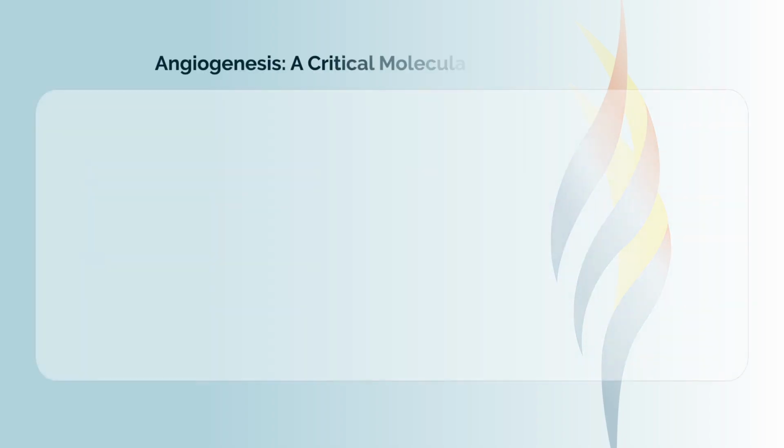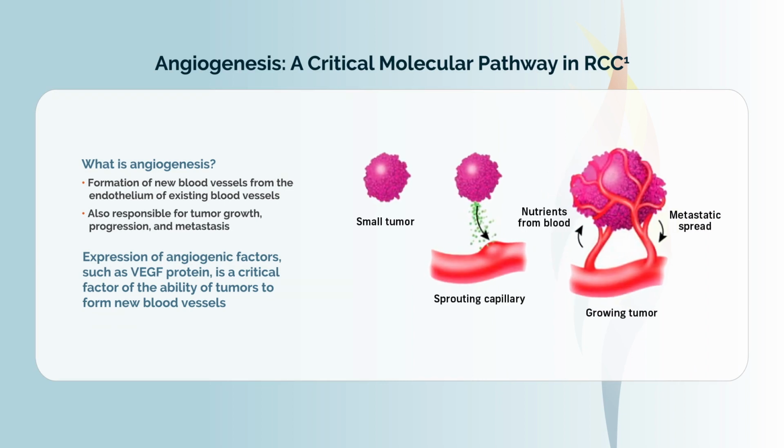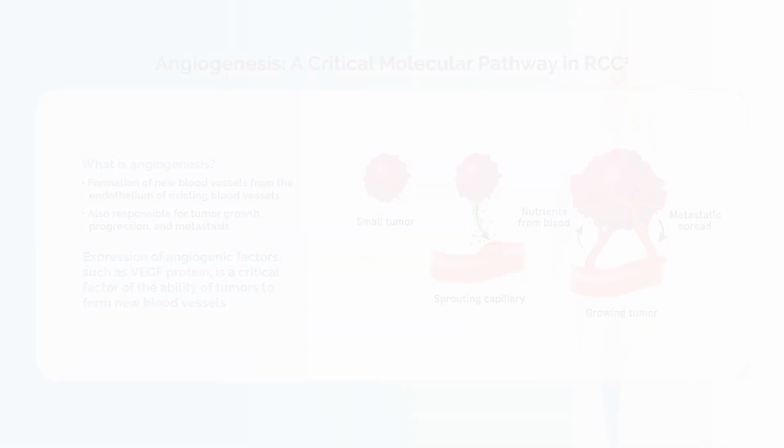We know that angiogenesis is a very important molecular pathway in renal cell carcinoma. And we know that from not only preclinical, but also clinical studies. Actually, kidney cancer is considered a highly vascular tumor type. What that means is there's an expression of these angiogenic factors, such as vascular endothelial growth factors, known as VEGF. And that allows the tumor to form new blood vessels, thus growing and expanding. So that became a tool because we're offering a new opportunity of treating these patients by inhibiting this angiogenic phenomenon and this angiogenic pathway to treat kidney cancer.